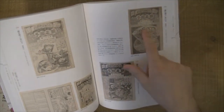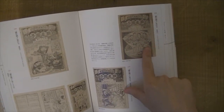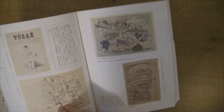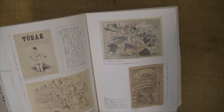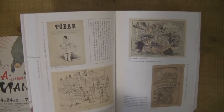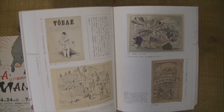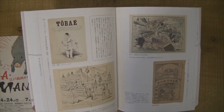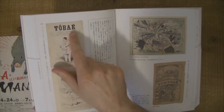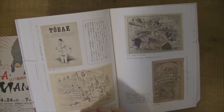It's a Kibidango, which is a heavily comic strip or caricature focused supplement which came with the Maru Maru Shimbun. Here's a Toba-e, but yeah, after Japan opened up to the world, all of the different styles of caricature and comic strips started to become something, and this is one made by the French community in Japan, Toba-e. And here's some cartoons out of Toba-e with captions in French.